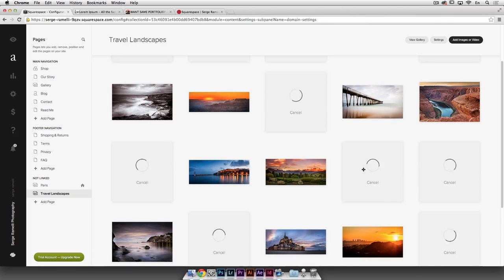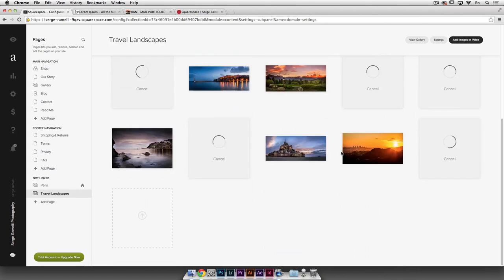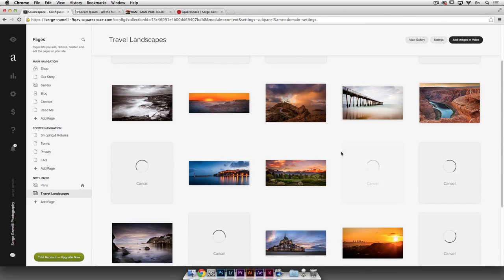Actually, a couple of weeks back, I did a great deal with Nike.com, and they just Googled some Los Angeles photos, and finally it came on to me on Google Image, and they bought the photo from me. So that's very, very important. That's the other advice that I would give you.